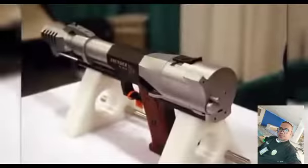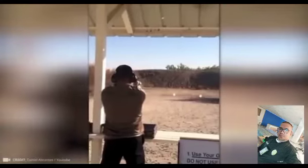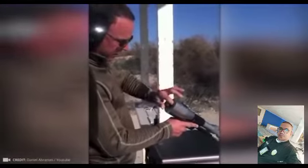Hey, that is exactly what you would get with the Thunder 50 BMG, the world's only pistol capable of penetrating tank armor. It's not even a pistol, but a hand cannon. Just look at how a round is loaded into it.